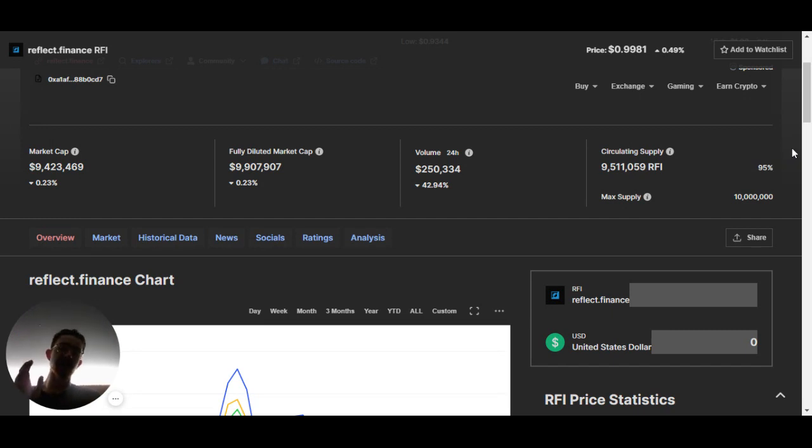The reason the circulating supply is so high is because they're not locked up. If you're looking at other projects where you have to lock up your token to earn the staking, the circulating supply would be a lot smaller, because those tokens would be locked up.